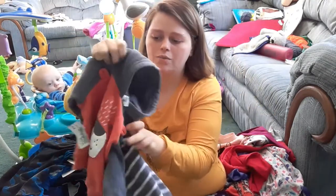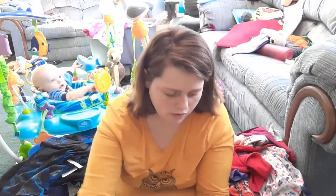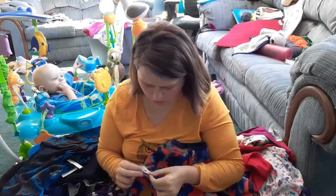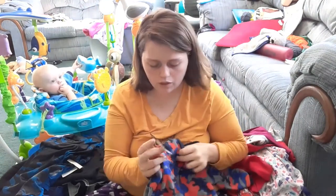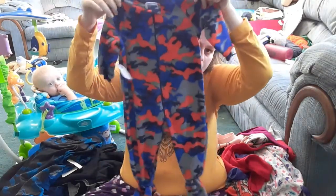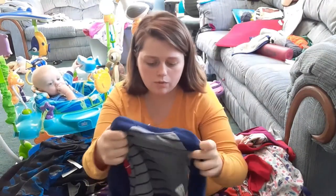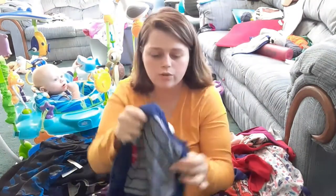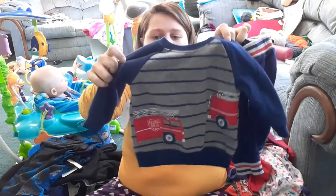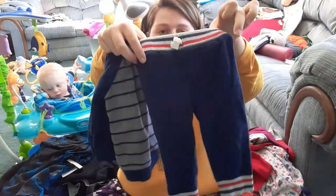These just came with the little bottoms, and then here's a little hooded sweatshirt with a bear on it. And then he got some PJs. My goal was $130, but we went over because the kids needed more than what I thought. This was $4.50, and he's got a little camo sleeper. And then this one was $3.50. It's got a little fire truck on it, and these are thick to keep them warm. And it's got the little pants.